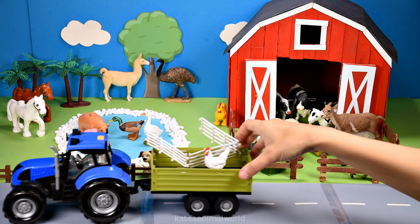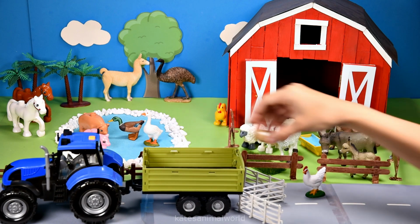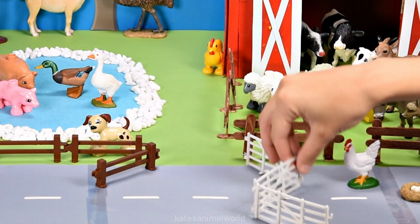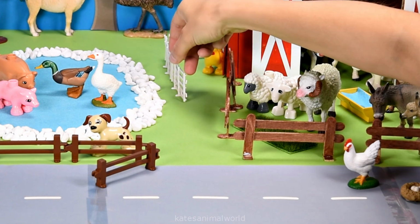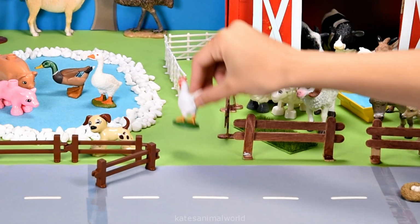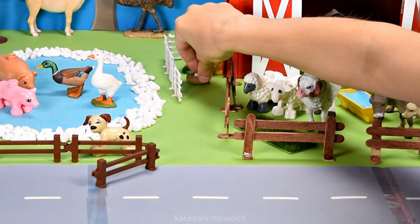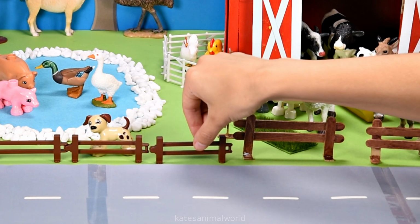Oh, the tractor's here. What's that in the back? We've got some fencing, a chicken, and some eggs. Alright, let's build a little chicken coop with our fence for the chicken and the eggs to go into. First, let's pop the chicken in, and then let's pop the eggs in. Don't forget to close the gate.